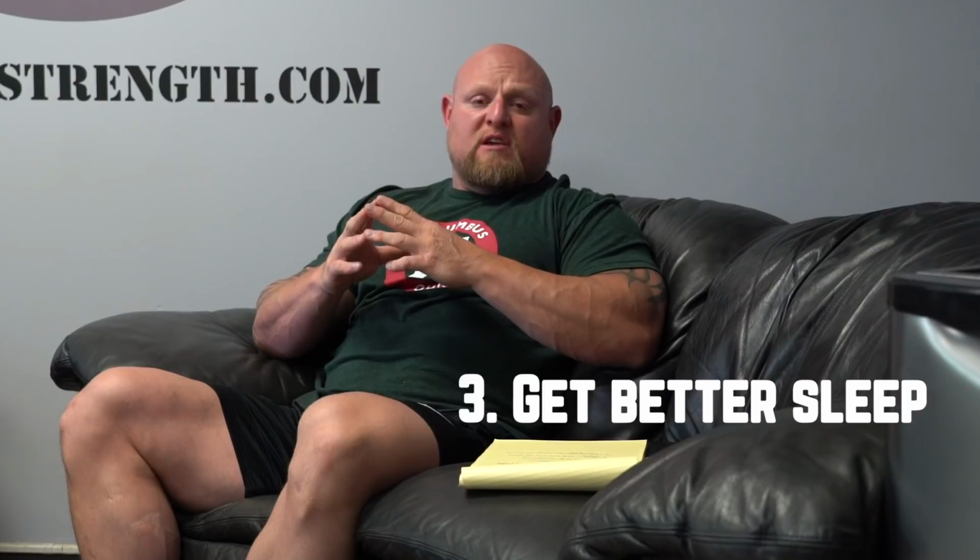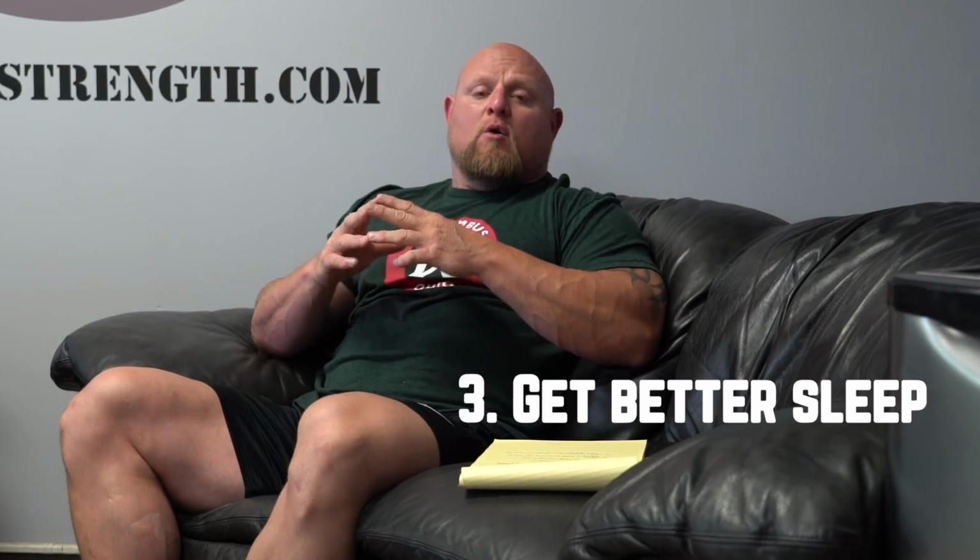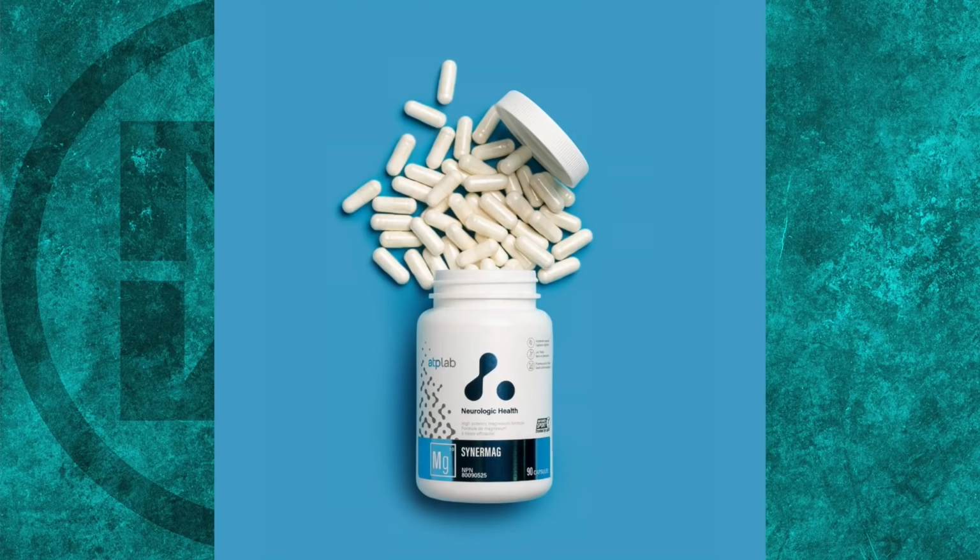The third thing is that what we really have to start understanding is that if you do a little bit of research, getting better sleep is also going to help you get leaner. So how do you do that? Well, one, ATP Labs makes something called Cinermag. I take 4 to 6 of these tablets every night before I go to bed, and I find that my sleep is not only deeper, but much more recoverable.